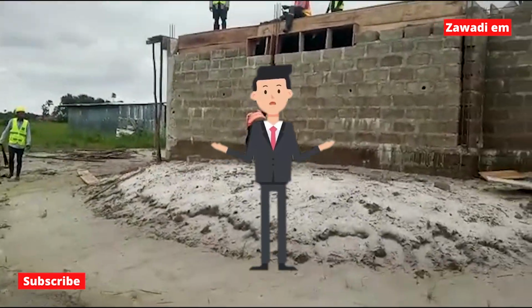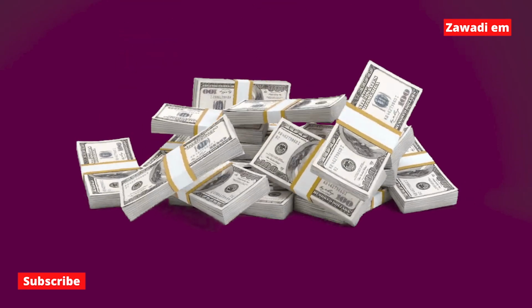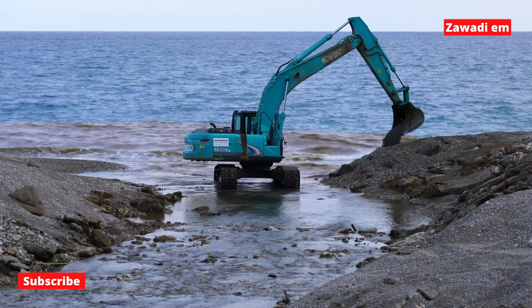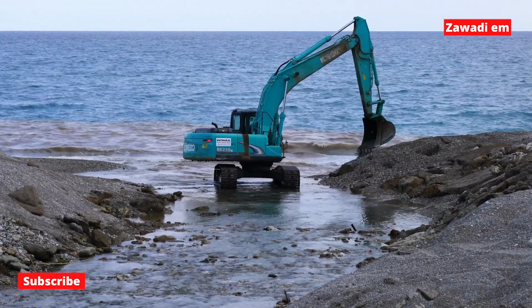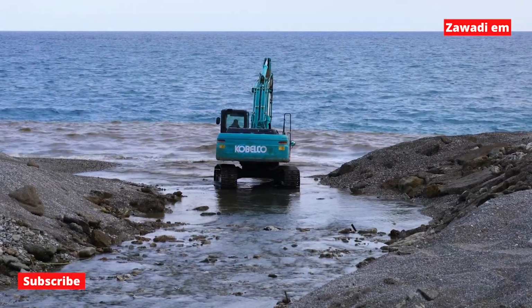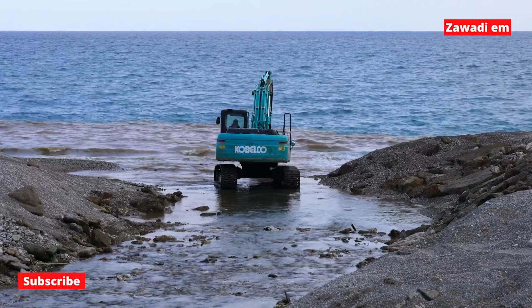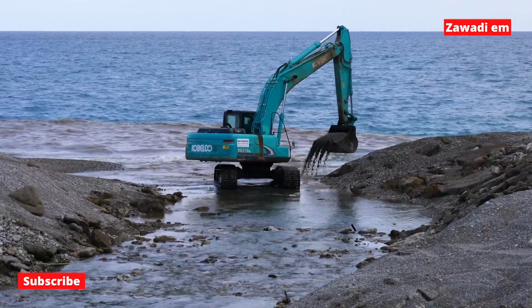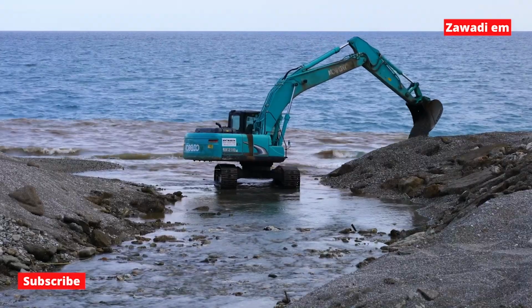Now you guys are wondering, why is this the price? The amount would have been reduced by 30% if this property was not located near the ocean. As you build around the ocean, the pricing will obviously be different because now you're protecting this building from salt water, so you're requiring more materials. So take that into consideration as well.